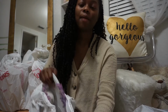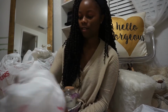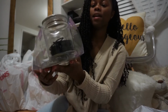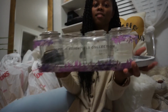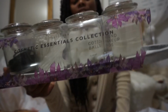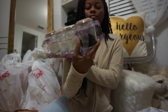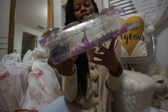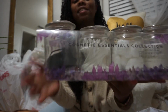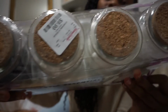So the next thing I purchased was this Cosmetic Essentials collection. And if you see, it has pads, it has cotton balls, it has, I forgot what you call these. I can't think of the name of them. And it has rubber bands. And I love the top of them. It's like a glass container, and then it has this super cute top on them.